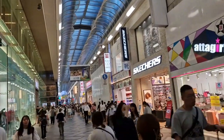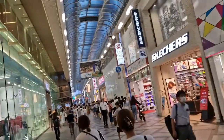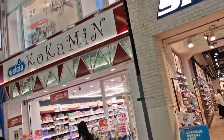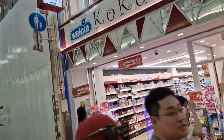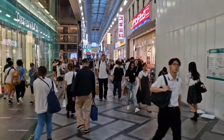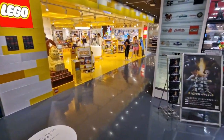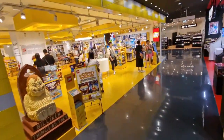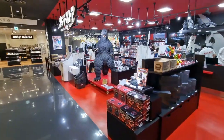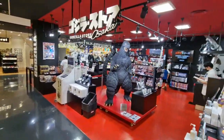And then we went to Dotonbori at night because in our research, a lot of people were saying that if you go to Osaka, Dotonbori at night is something you need to do. And we found ourselves a Parco. And here we found a few stores. So we had the Lego store, which I don't think was in Tokyo. I can't remember. But there was also a Godzilla store, which was definitely not in Tokyo. So that was cool. At least I didn't find a Tokyo Godzilla store, so I was really happy there.